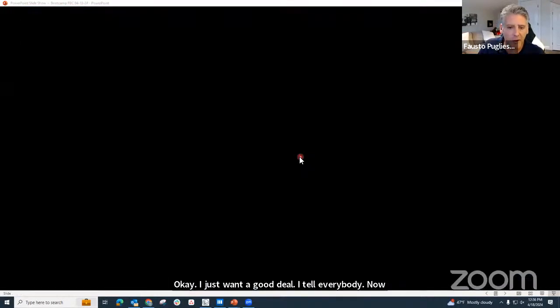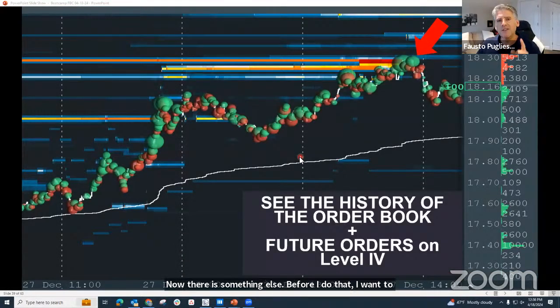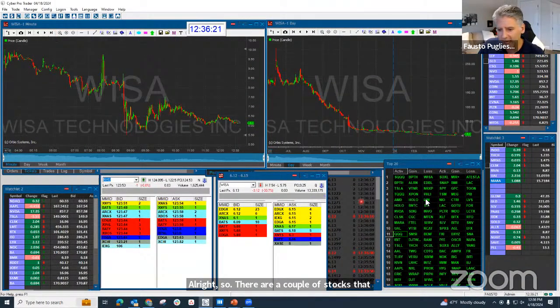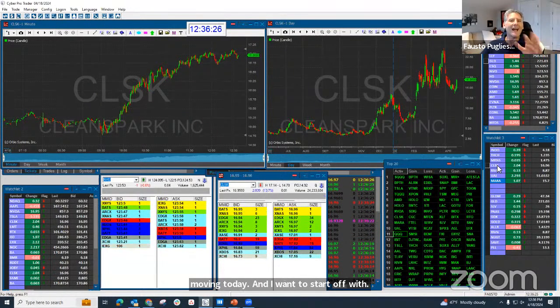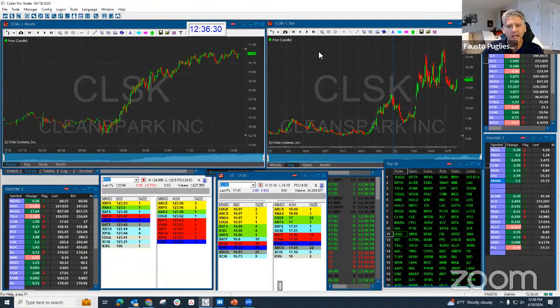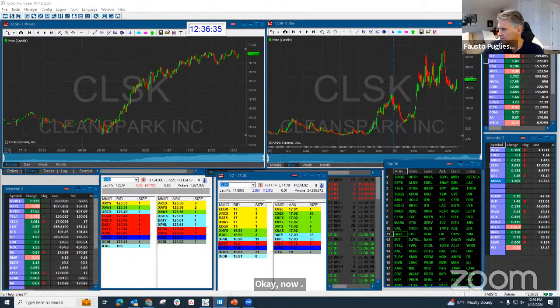Now there is something else. Before I do that, I want to talk about level 4. If you thought level 3 was pretty cool, wait till you see this. So I want to dive into real markets here and let me bring this up. All right. So there are a couple of stocks that are moving today. And I want to start off with CLSK. I want to go back to this stock really quick right here. Now, CLSK, let me just bring something up here. Let me see what's going on.